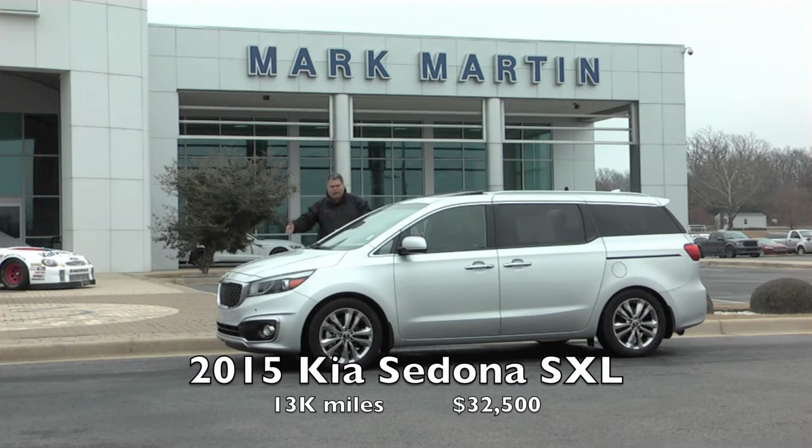We sold it brand new. It's a 15 model. They traded back for a 16 model. It only has 13,000 miles on it. Okay, a 15. This rig, believe it or not, I think the sticker's still in. It's $43,000. Okay, over 40 grand. I'll sell it to you for $32,500. It's 10 grand cheaper than a new one, and it's only got 13,000 miles, and it's just like a new one.